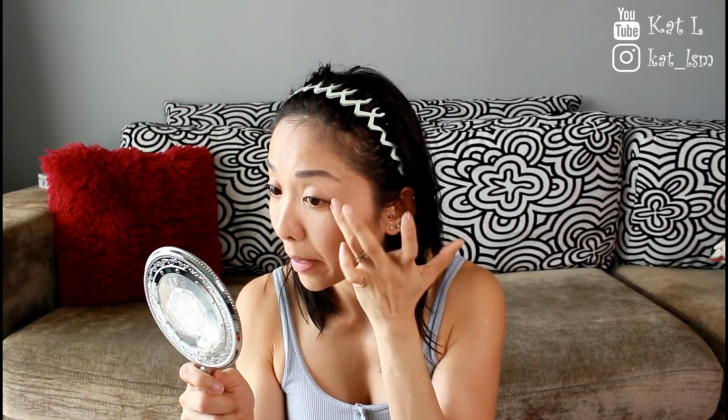I'll try and spread this side with my finger first, and then do the other side with a beauty blender. Spreads really easily. See? It doesn't look like I need to set it, but I will set it a little bit. I'm going to use the beauty blender on the other side.